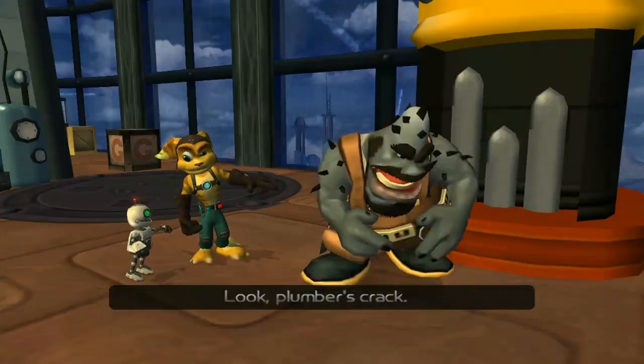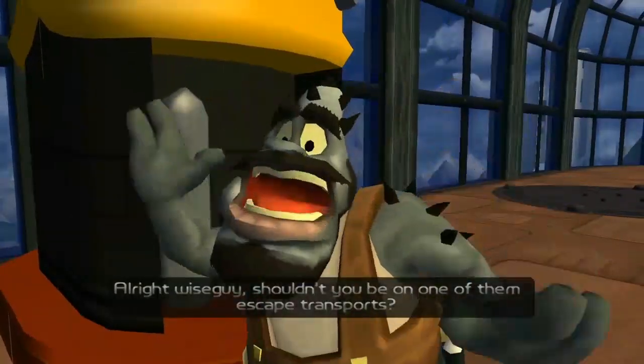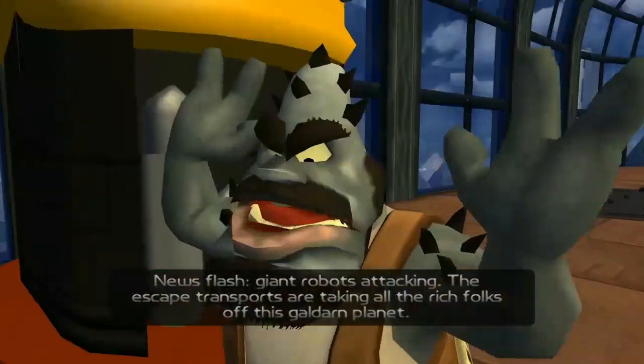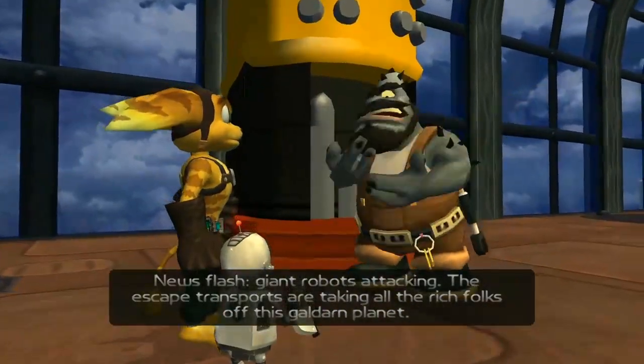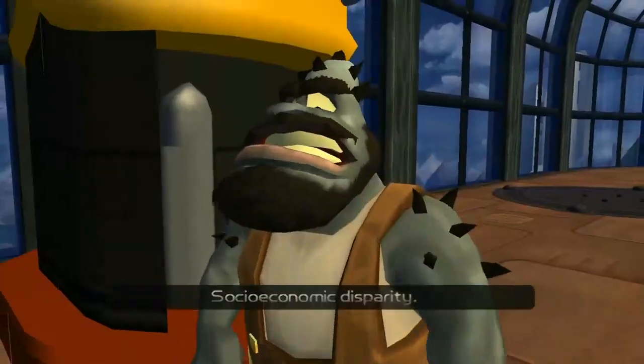Look, plumber's crack. What did you just say? I said, look, the plumber's back. All right, wise guy. Shouldn't you be on one of them escape transports? Escape transports? Newsflash, giant robots attacking. The escape transports are taking all the rich folks off this god-darn planet. So why aren't you on one?